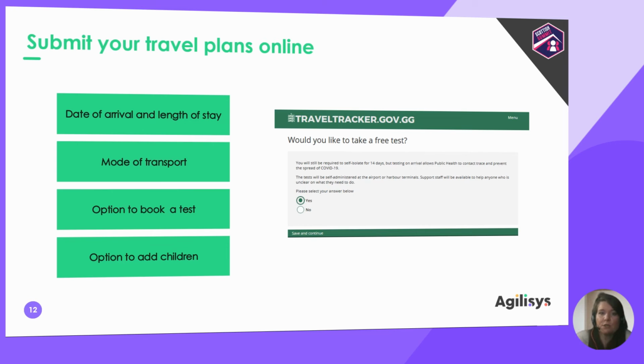It also provides that option to book a test. And you can also add children. So if you're a family traveling together, you can add children. Children over the age of 14 are tested. So you could also opt in to have them tested as well if you wanted to.